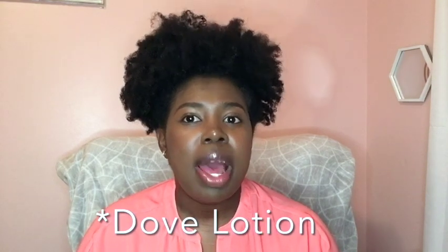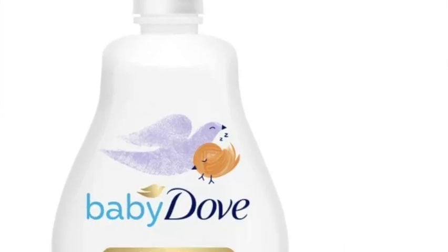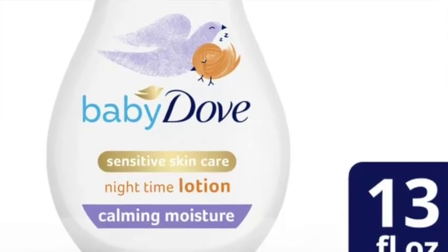Next is the Dove. I like the Dove eczema cream, I think that's what it's called. I like that. I use that. Currently I'm using the Dove nighttime cream. I'm using that only on my daughter because she seems to not be adverse to the fragrance in the lotion. I don't do it in her wash, but in the lotion she seems to be fine with that, and that has fragrance.